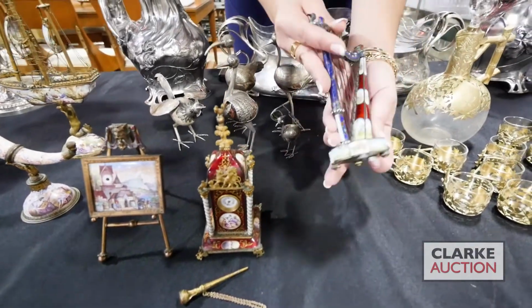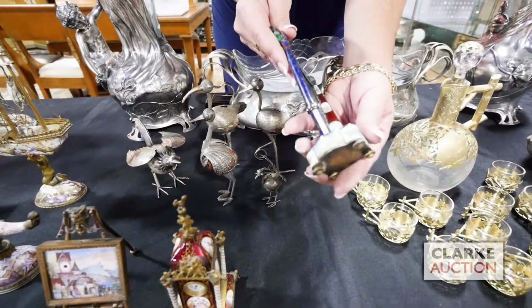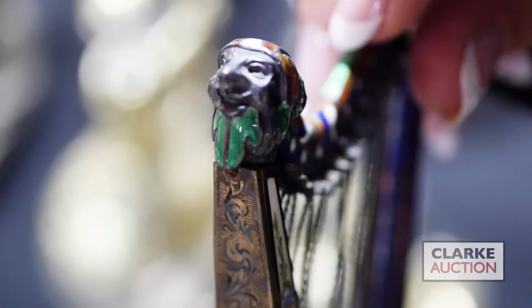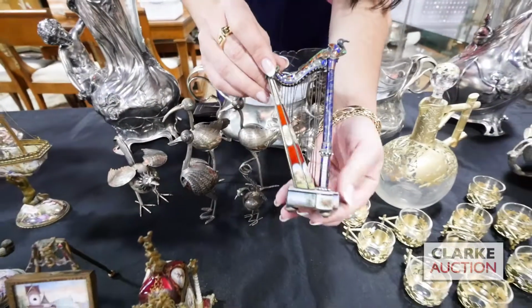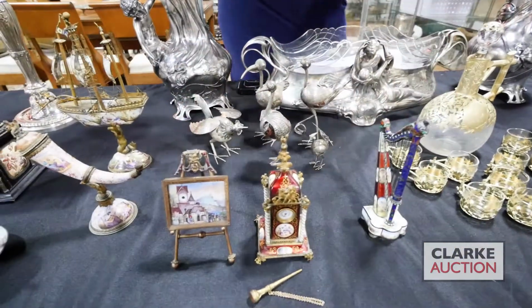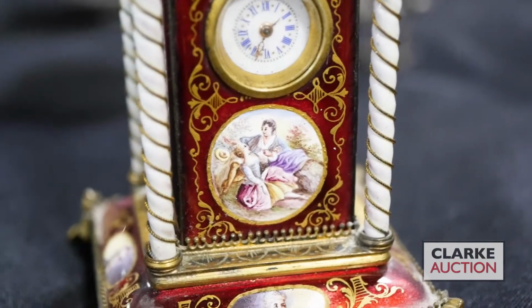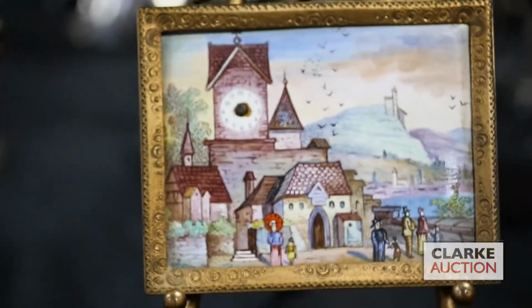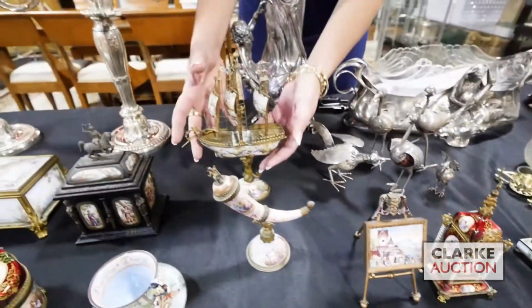So this one is stamped for silver. So this is a beautiful Viennese enamel decorated harp, wonderful bird, and look at this little great face here. He's wonderful, and this is estimated at $300 to $500. These two pieces are together, these miniatures, again, Viennese or Austrian enamel decorated clock with the clock on stand in the form of a painting on easel. We have this enamel decorated Neff ship.